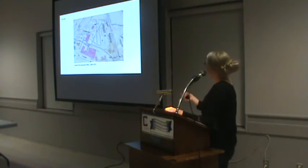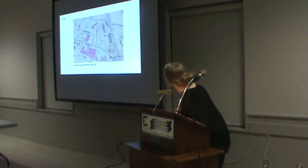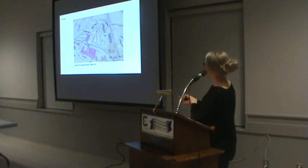But here you can see that here's Huron Street, and here is the original dry dock, Queen's Dry Dock or Dry Dock number 1, and then, oh, here it is. Here Ontario Street is here, and then there's our second dry dock.